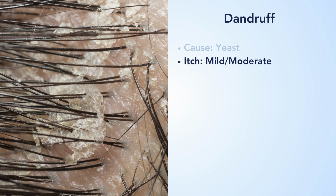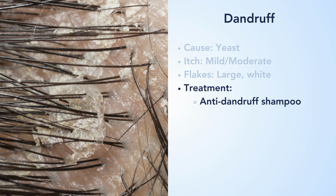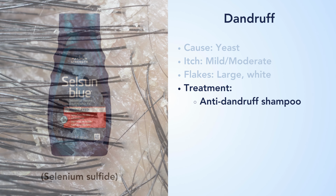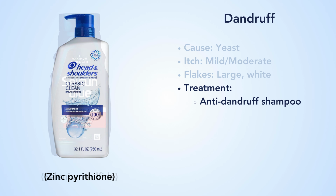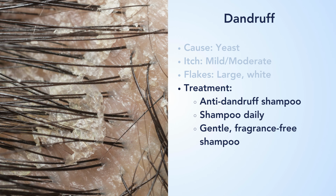The flakes here are bigger than those of a dry scalp. Another giveaway for the flake is sometimes they're so big you have what I call hair holes. That's not a technical term, but it's a giveaway. As far as how to treat this, we have to treat the yeast. So there's plenty of over-the-counter options. There's Selsun Blue, Head and Shoulders, ketoconazole, things like that. Sometimes you have to use a combo of these and alternate with a gentle fragrance-free shampoo.